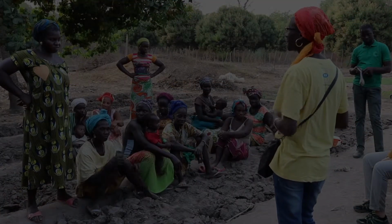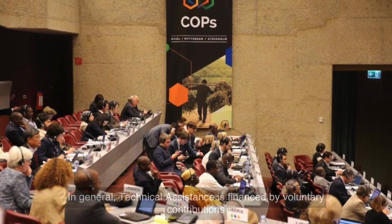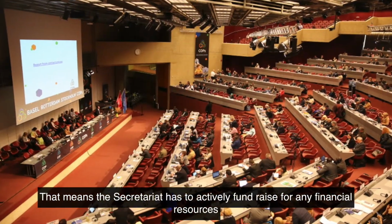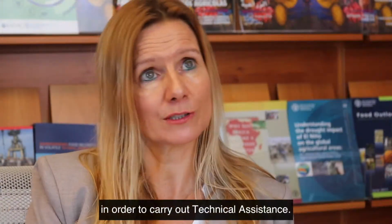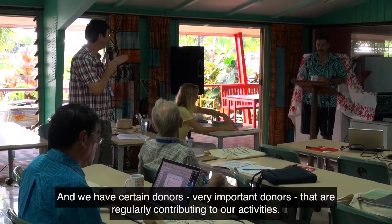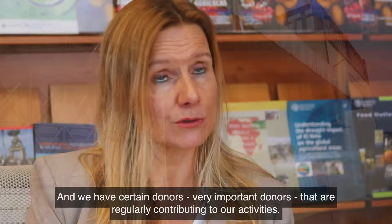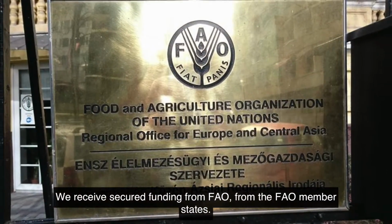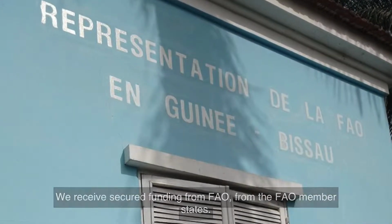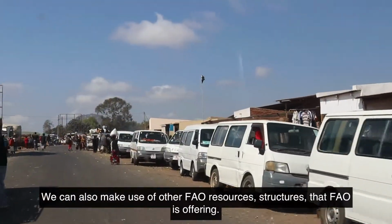In general, technical assistance is financed by voluntary contributions. That means the Secretariat has to actively fundraise for any financial resources in order to carry out technical assistance. And we have certain donors, very important donors, that are regularly contributing to our activities. We receive rather secure funding from FAO, from the FAO member states. We can also make use of other FAO resources and structures that FAO is offering.